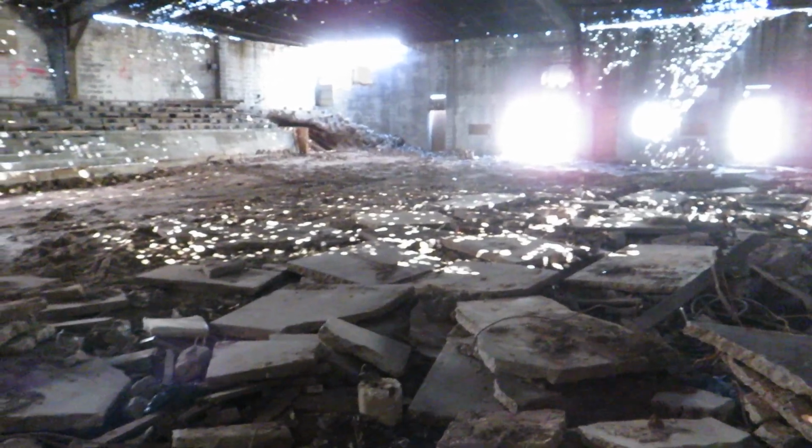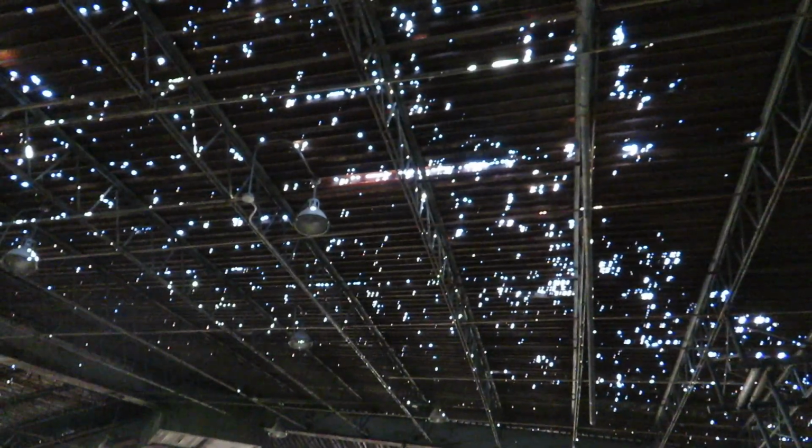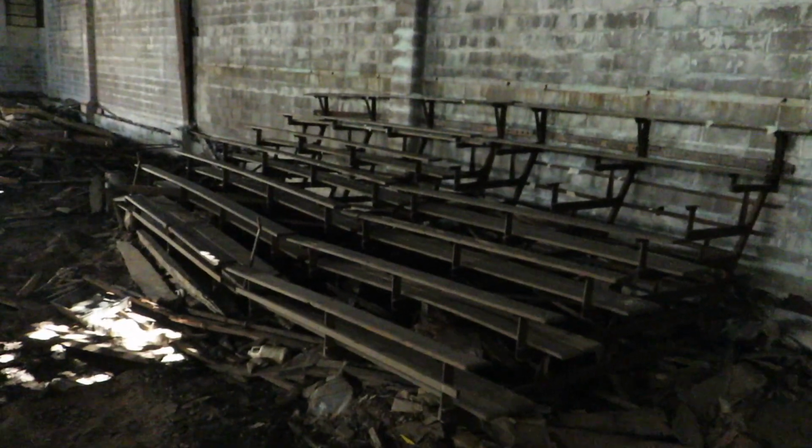Yeah, that's so cool. That looks amazing on camera. The little holes in the ceiling look like stars. And then they make all those little dots on the floor. It kind of looks like little flames, little tiny candles. Those old ancient bleachers though.